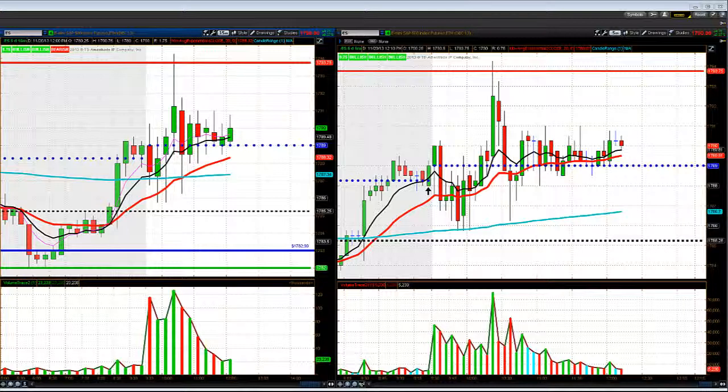I want to first start by taking a look to see how the indices are trading for the session so far. The Dow's currently up 23 points, the Nasdaq's up close to 16, the Russell's up 4.5 here, and the S&P 500 is up 4.